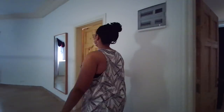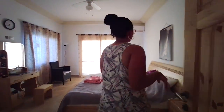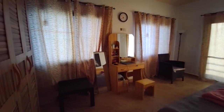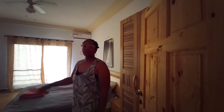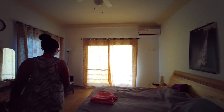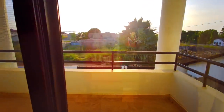And then this is China's room. I love the color of the furniture in here. And she has two separate wardrobes in her room because you know girls need a lot of space for clothes. And she has her own balcony here in this room. This is her balcony. Oh, it's light out there.